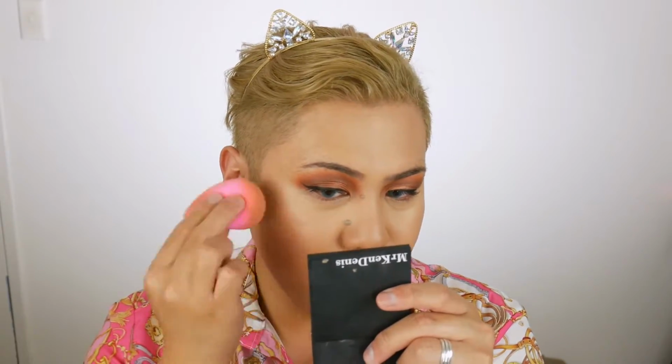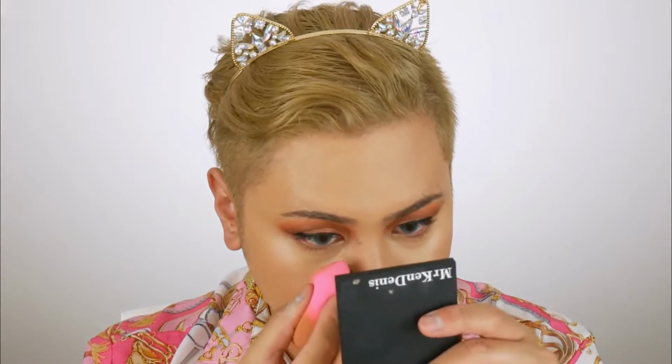I'm just going to use the side of the sponge that I used for the foundation just to blend the edges so that there's no harsh lines. I've just dipped my sponge into that e.l.f. powder. I'm just going to use that to bake.